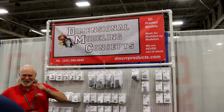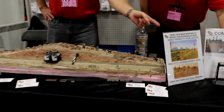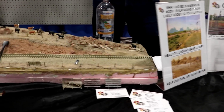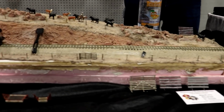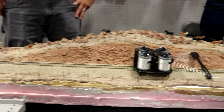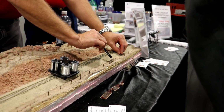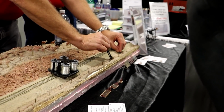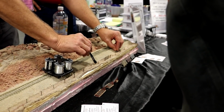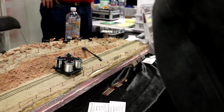Over at Dimensional Modeling Concepts, they've made some barbed wire fencing easy to put up. All you do is put your posts in and run your barbed wire along the fence and just glue it right to the fence posts. And this little spool thing makes it real easy. It's got a point in it. It keeps it spaced properly. I can put that into my display. I glue it on there and put a little zip kicker, go down to the next post, and the next post. Make it fast, make it simple, make it easy. And all in one kit.